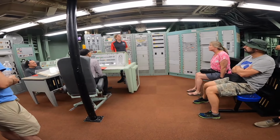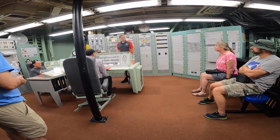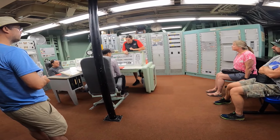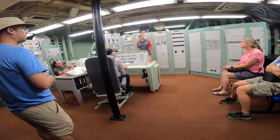In a few seconds, we're going to hear a klaxon as the fire engine light comes on, letting us know that we have ignition in the silo. Which leaves us one last light. There it is. Could you read the last light? Lift off. Lift off. All of that in 58 seconds. And now our Titan II missile is on its way.